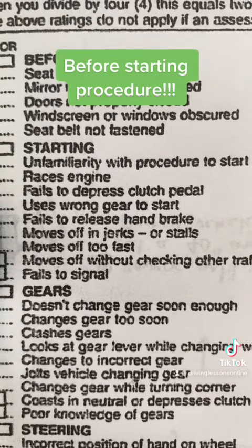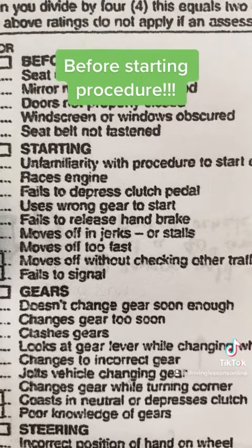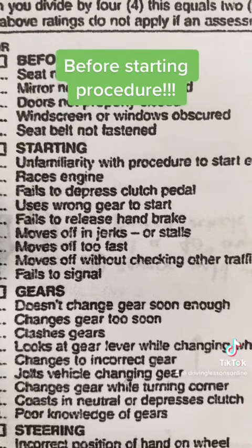Make sure that your doors are shut. You don't half shut the door and drive off. There's going to be a light on the dash and it's going to warn everyone, and if you're doing a test, you're going to fail.